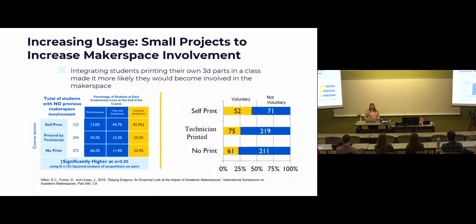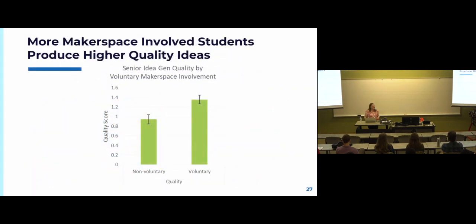And we've also looked at makerspaces and idea generation. Students that are voluntarily involved in makerspaces produce a higher quantity and quality of ideas. Not surprising. They're seeing what other people are doing, they're learning how things are designed.